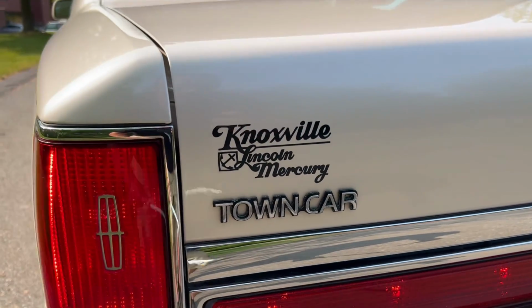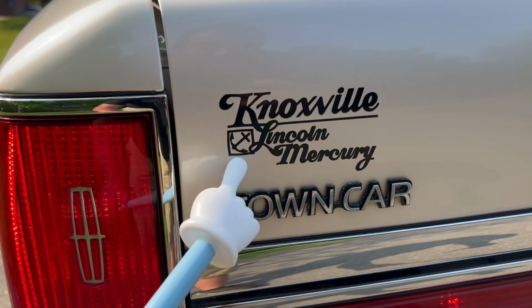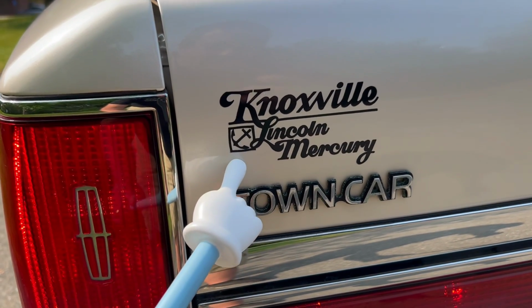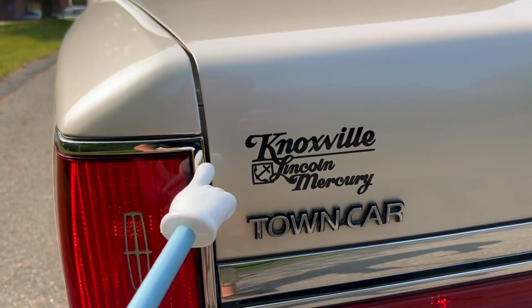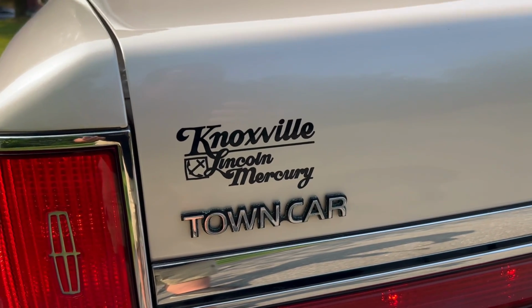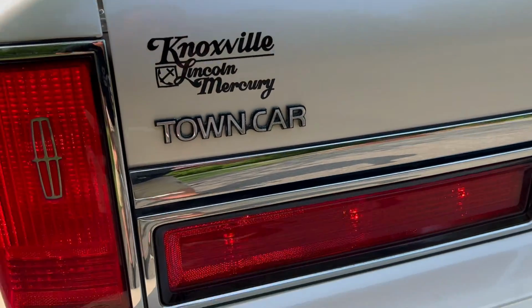Knoxville Lincoln Mercury. Someone in the comments on my Facebook page made a comment. Knoxville, Tennessee, they've got a boat anchor as an icon on their logo. Knoxville, Tennessee isn't even near the ocean, and they have a boat anchor. I don't know.